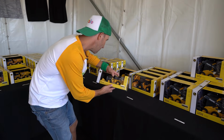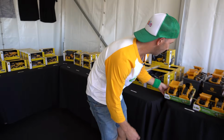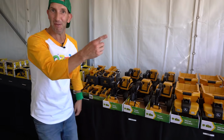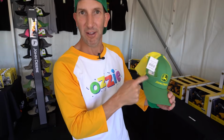Your little John Deere bulldozer, lots of different sizes, little dump truck and a little bulldozer. Oh, and a big excavator, look at that. Just like the big ones, but small for you kids. You know why I love John Deere? Green and gold, just like Ozzie.